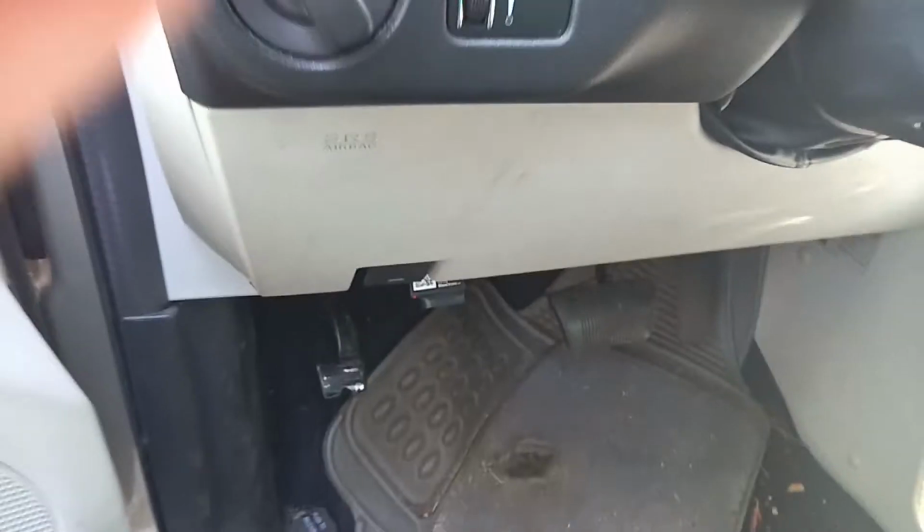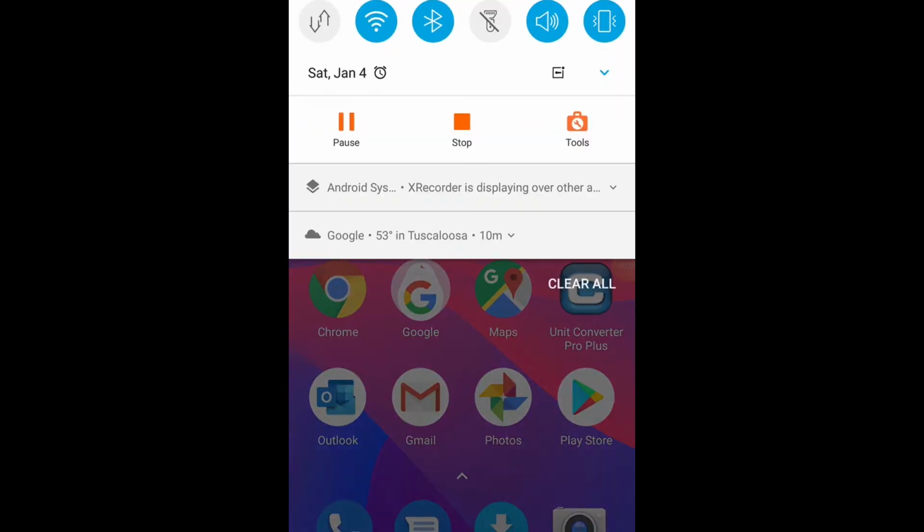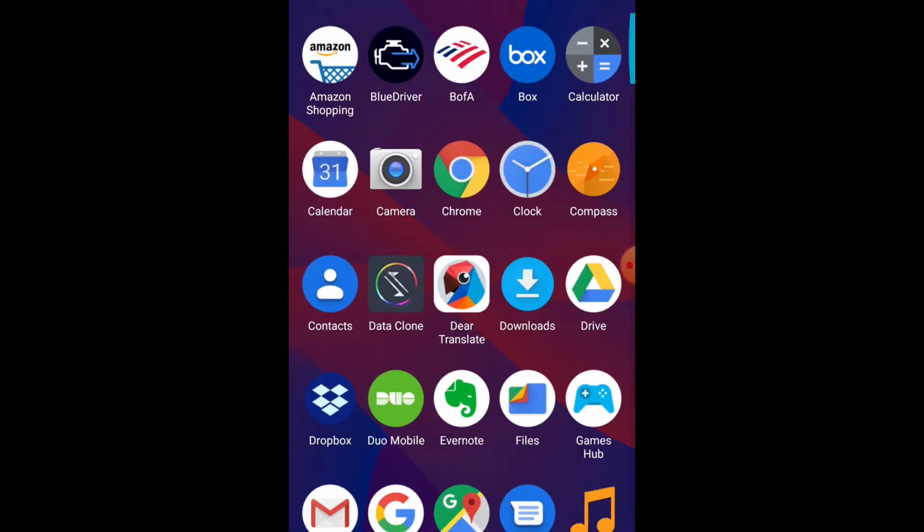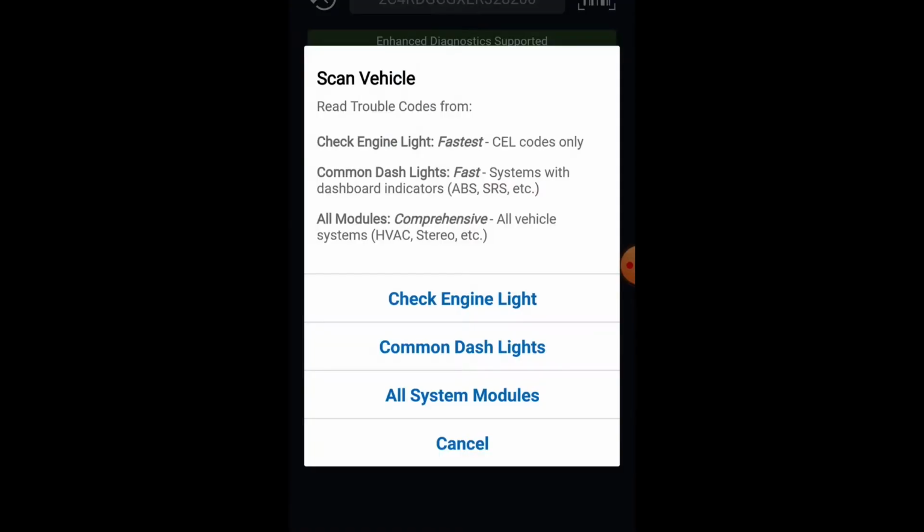Let me show you real quick. So this is the port we need to plug into. And this thing is connected to the phone by Bluetooth. So first, let me turn on the Bluetooth. And second, go to the app, tap on BlueDriver, and if I click read codes, you can choose check engine light.